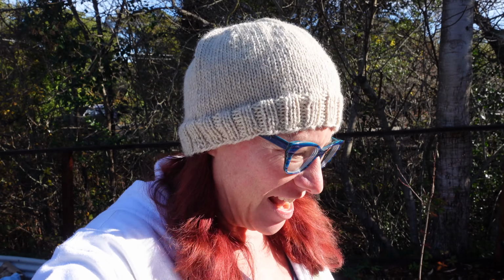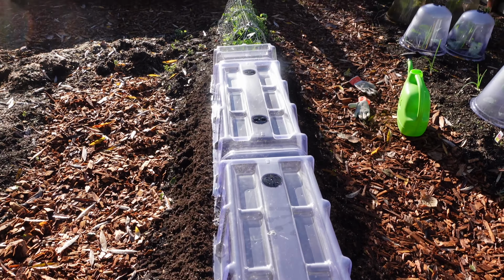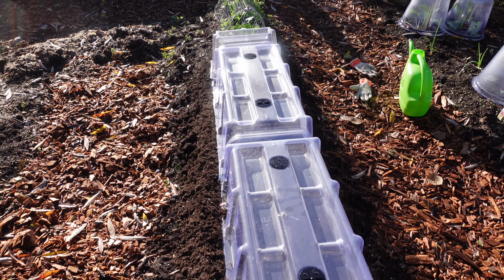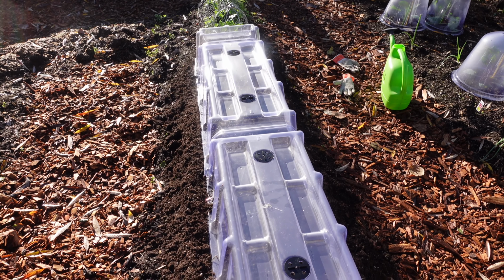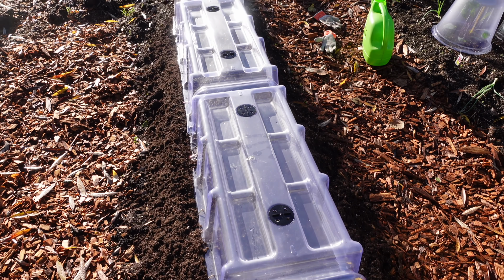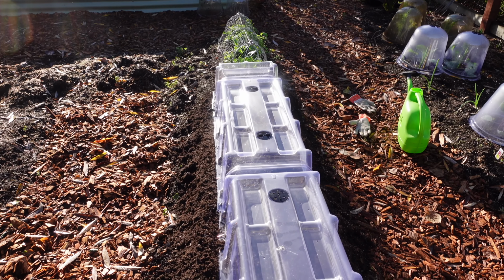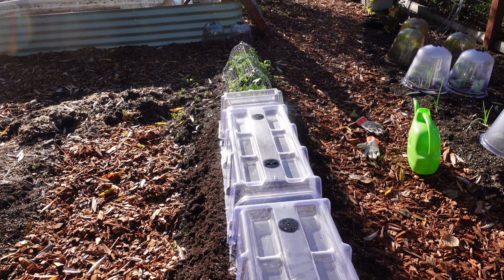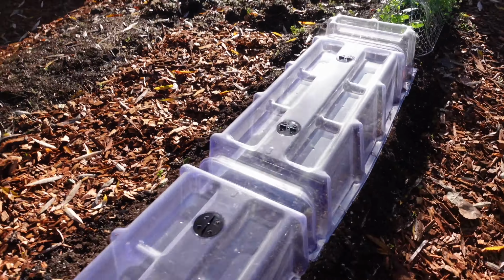Actually really fun. I totally love this. These cloches are from Gardener Supply, and they are big rectangular ones, so the plants will be able to get quite big in there before I have to take them off. As you saw, I pre-watered. I watered the seeds in before I sealed everything up. We are going to get rain, but of course that rain won't penetrate the cloches.